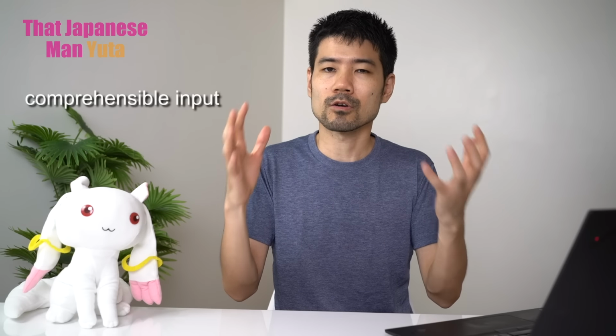Netflix has TV shows and anime with Japanese captions, so you should definitely give it a try. The most important thing here is whatever resource you use, you need to understand enough to enjoy them. You don't have to understand everything, but you need to understand enough. This is called comprehensible input. Let me demonstrate this. I'm gonna read this.